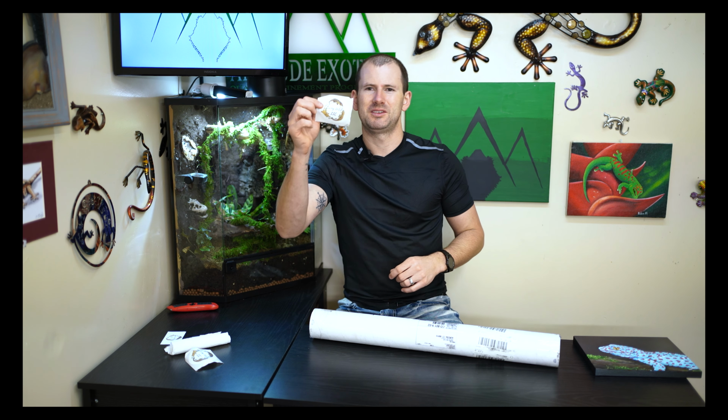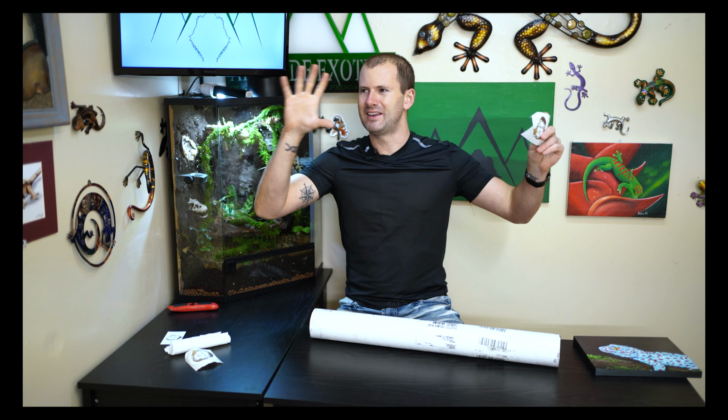I love when people send me stickers of their companies. I give them to my daughter. She's got Gecko company stickers all over her. She's got little storage boxes for her toys and stuff in her room, and she loves putting Gecko stickers all over stuff, so I love when I get stickers from people.